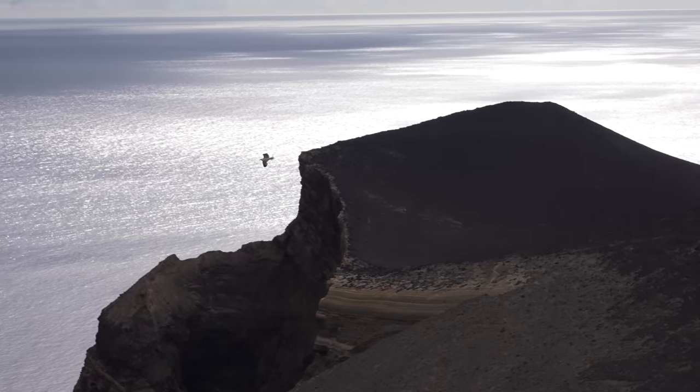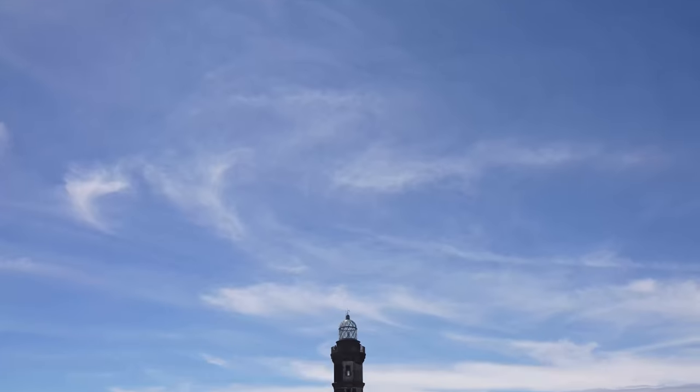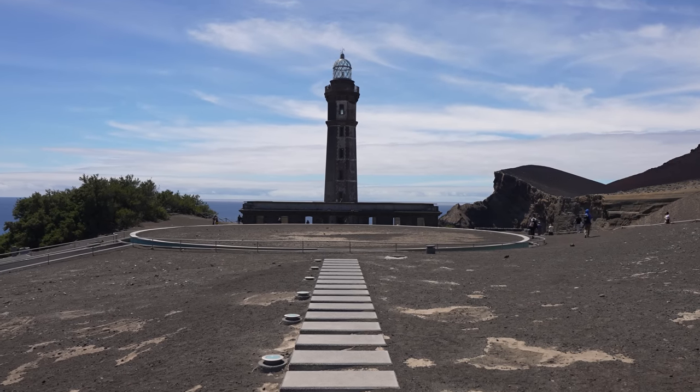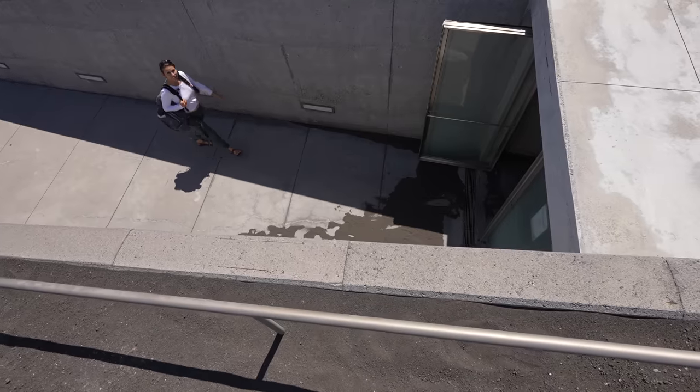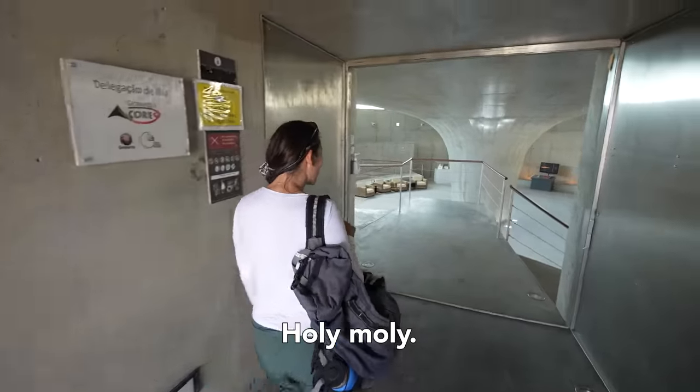All right, so we are here at the Capelinhos, Capelinhos, right? Volcano Park area, and it's really beautiful, really cool, but we're gonna go check out the Volcano Museum, which is underground. It's so underground that nobody else even knows about it. Oh no.